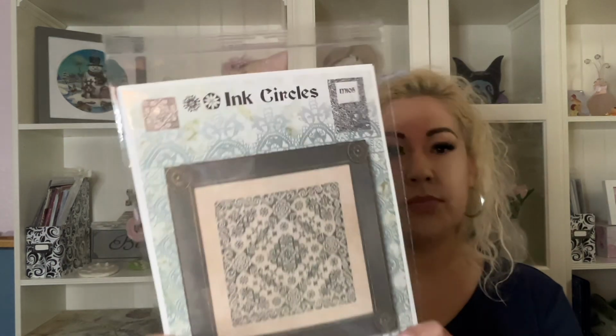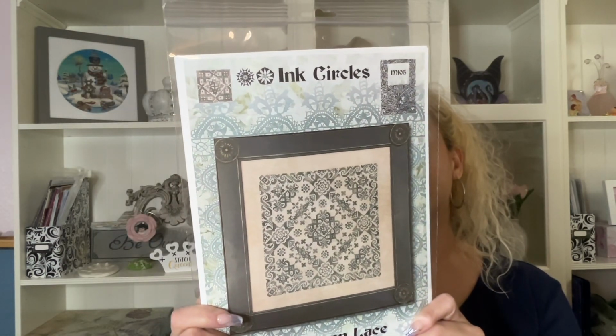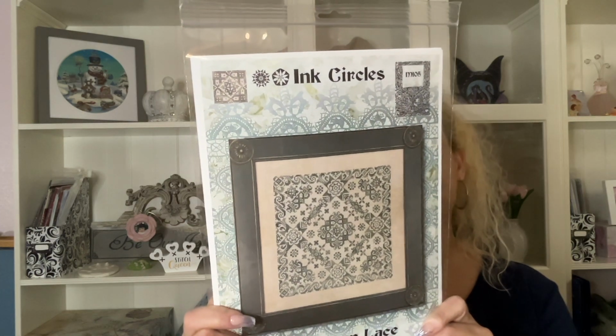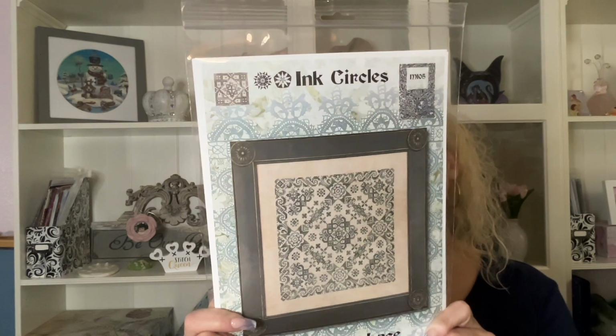Oh, and I got Ink Circles. And this is Sumatran Lace. The stitch count is 135 wide by 135 high. And this was stitched on 32 count.